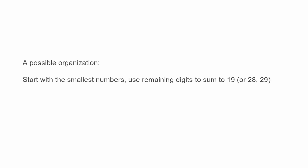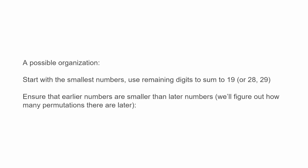And so the way I'm going to organize all these ways to sum up to these numbers, and it's certainly not the only way to do it, but I think it makes a lot of sense, is I'm going to start with small numbers and then figure out what other digits I need to add up to 19 if I'm doing 19, or 28 or 29 if I'm doing those. And I'm going to make sure that I order them smallest to largest. And then from there, I'm going to figure out how many permutations there are of that cycle. So the solution to this ends up being almost 1,000. So I certainly don't want to do this 1,000 times. We're going to do it a lot, but not quite 1,000.